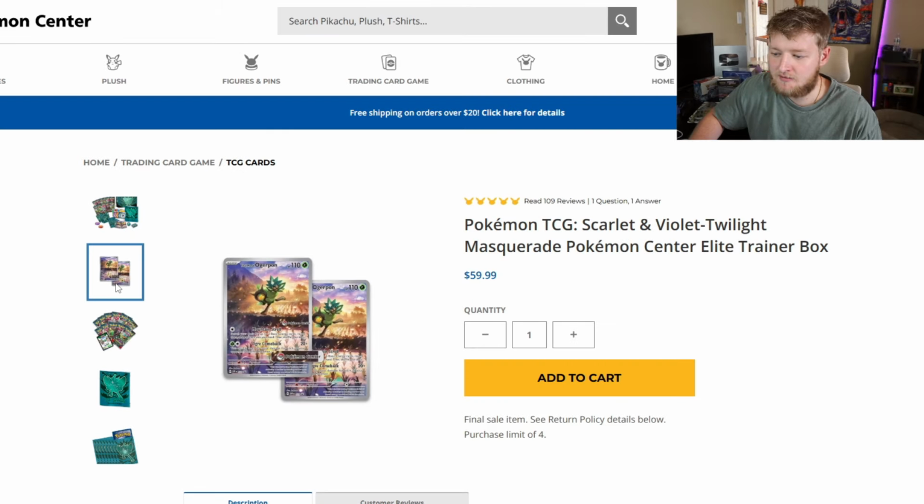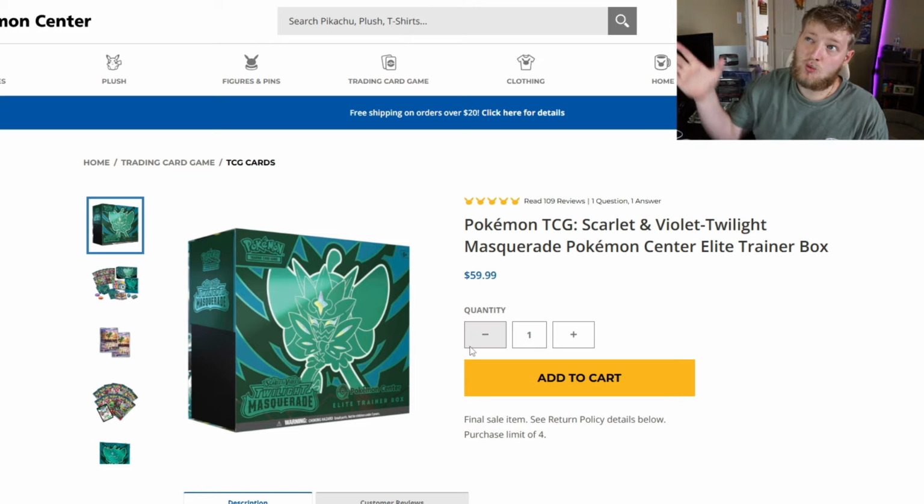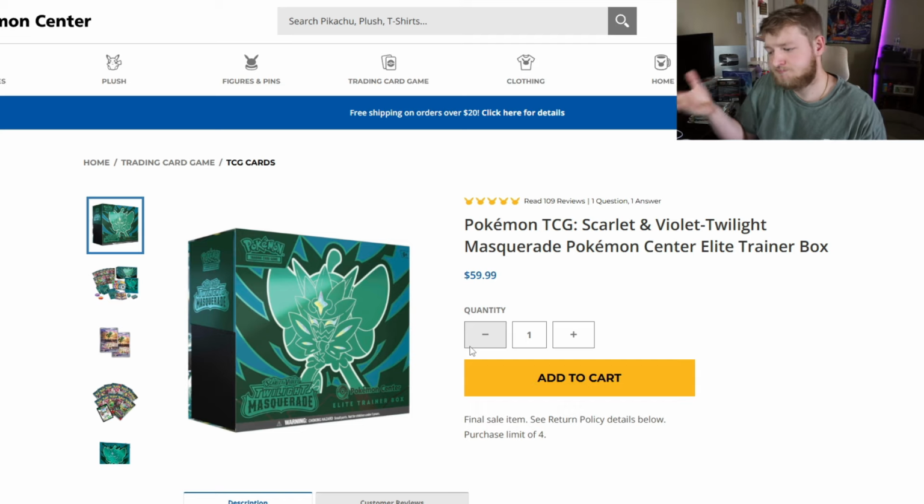But I think just the novelty of these Pokemon Center boxes still makes these a good pickup. Especially if you want Twilight Masquerade and you don't want to spend $170 on a box like me. You can get 1 or 2 of these. I mean, if you get like 3 of them, you may as well buy a box.